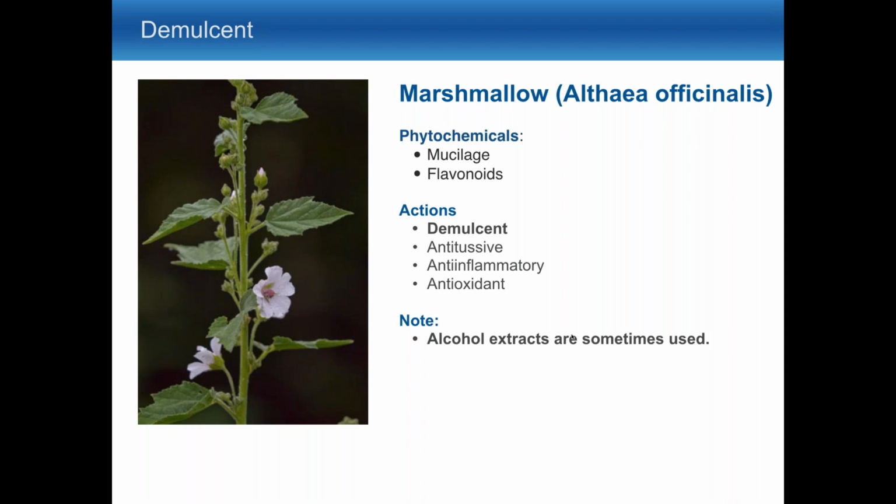And the way that it works is it primarily contains a lot of mucilage. It's not slimy when you get it. It's just a powder or a leaf that, when you add water to it, makes that slimy water that's mucilaginous, nice and thick and slimy.